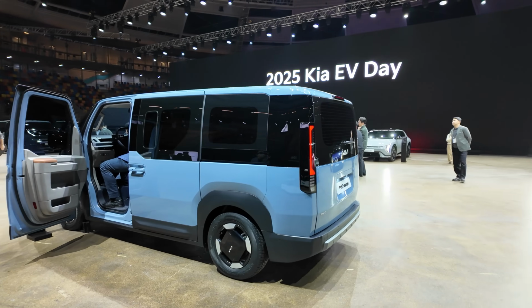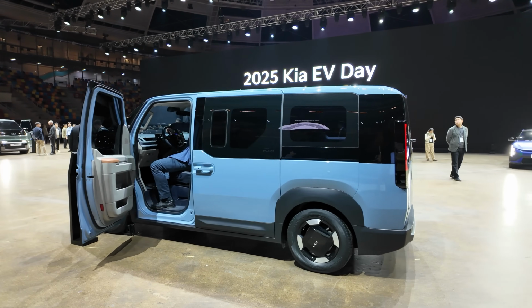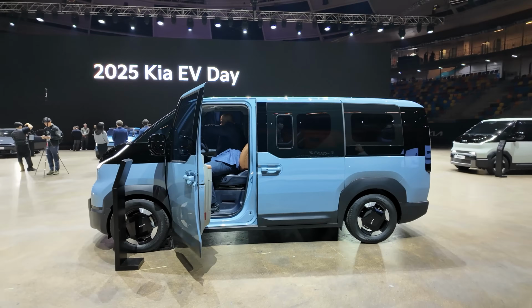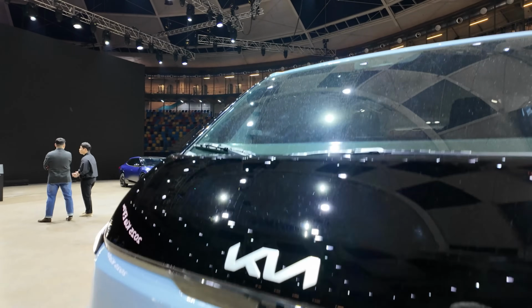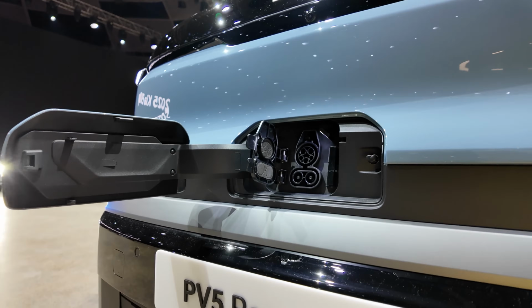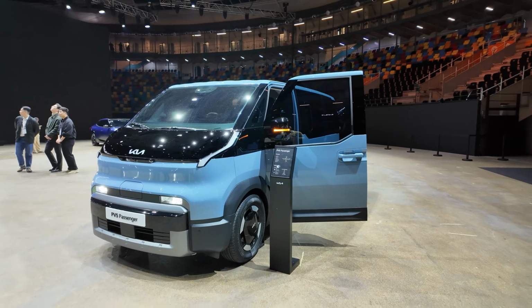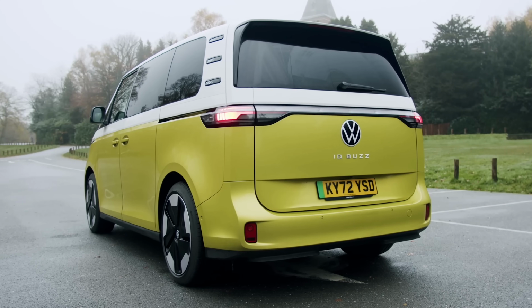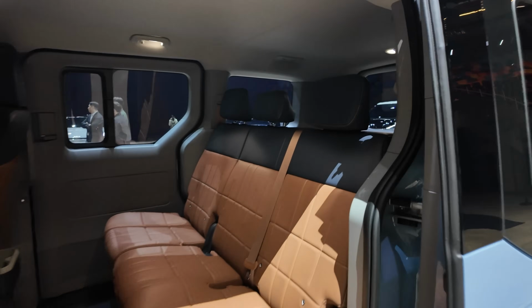There's 3 batteries to choose from on this one. You've got a 43 kilowatt hour version just for the cargo. You've got a 51.5 kilowatt hour version available across the range, and then the top of the range one gets a 71 kilowatt hour battery, good for up to 249 miles of range. Now remember, this is quite a big blocky vehicle, so not a huge range, but competitive with stuff like Volkswagen ID Buzz.